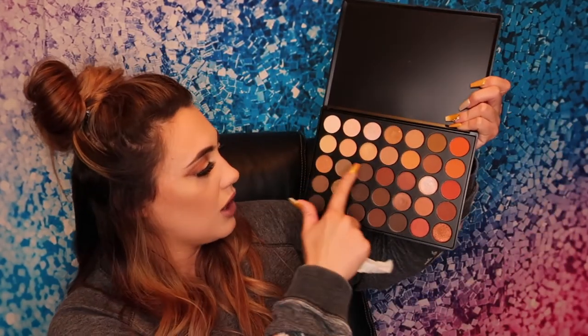And this is another really, really good one to have. I grab for this a lot too, but a lot when I want to do more smoky looks because it's got all these ones down here that are like the deeper shades. And I grab for these a lot as well.